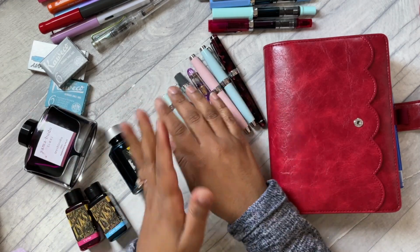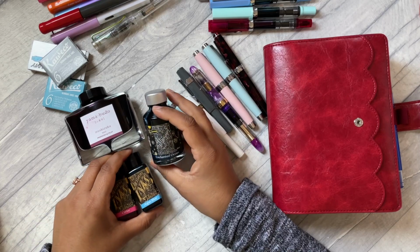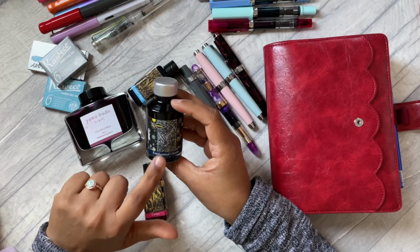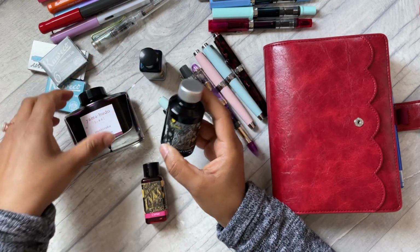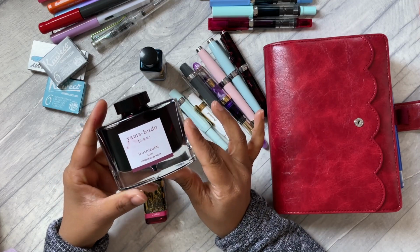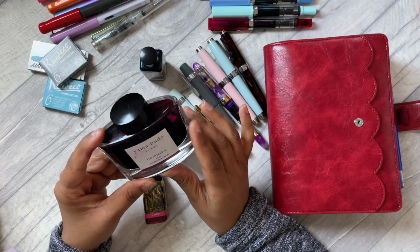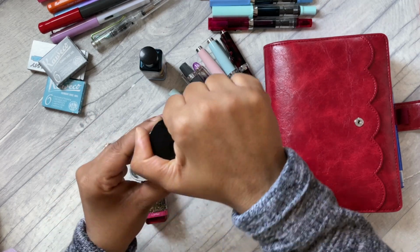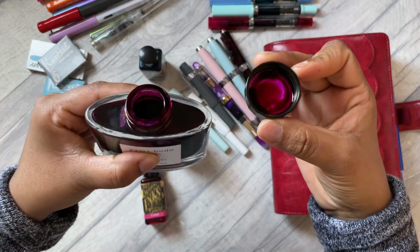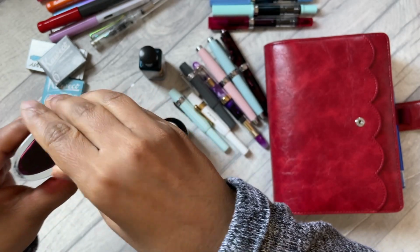I have like a ton of different inks, but mainly I use a lot of Diamine inks, either just these little bottles, or I have some of the shimmer ink. And then this is sort of my favorite ink, at least at the moment, which is this Iroshizuku Yamabudo color. Beautiful sort of purpley maroony color, which you'll see when I write with it.